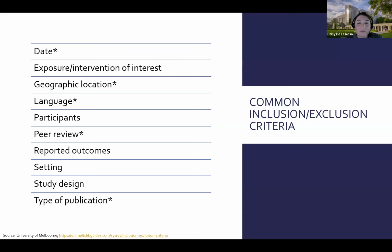So for the date exclusion, you'll see sometimes, oh, we only included studies from the last 10 years. That should be justified. If it doesn't have a good reason, then you should not be limiting by date. So for example, if you're doing something health sciences related and you're looking at a certain drug and it wasn't approved until the year 2000, it would make sense to then limit to that particular time. But most of the time, the date filter should not be used in searching. It shouldn't be unless there's a good reason for it.